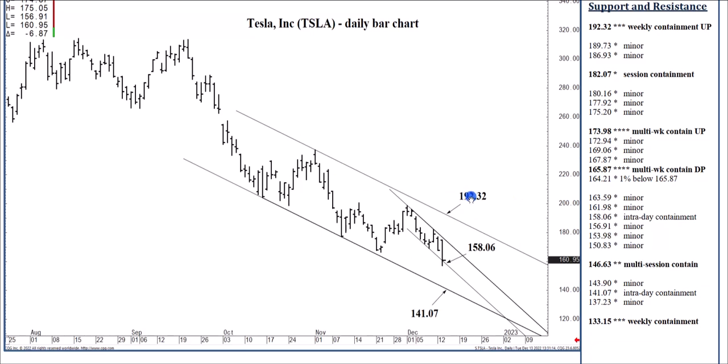Let's see a settlement above 192.32, and then we have an outright buy signal that should push into the 230s over the following 3 to 5 weeks. But once again, I'm getting out ahead of myself here. In fact, having closed below 165.87 today maintains a heavy dynamic into later in the week. And if we break or open today below 158.07 or 158.06, I'm not expecting 141.07.